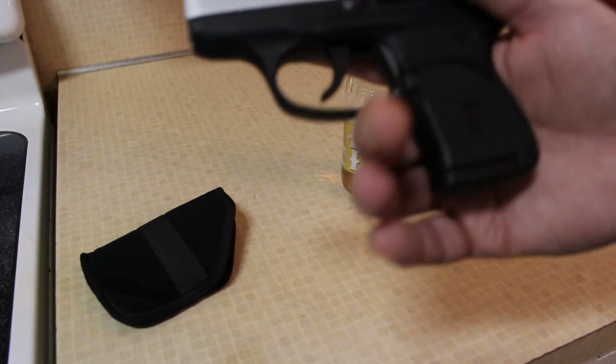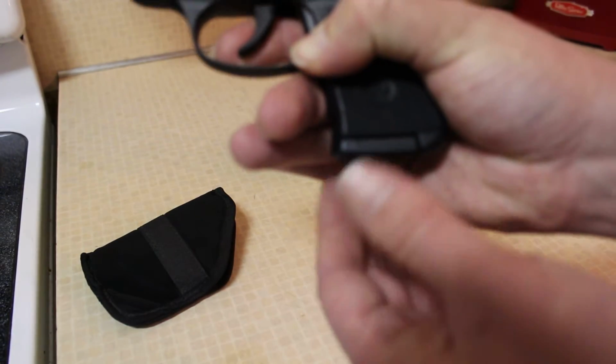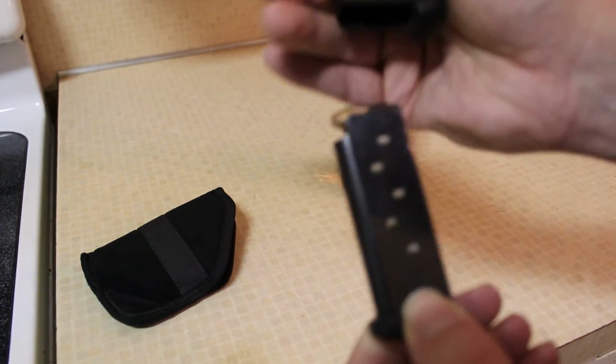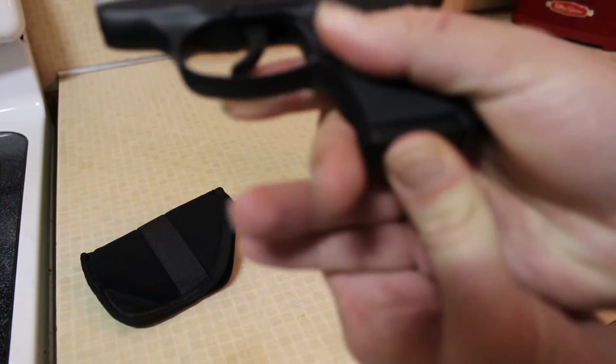It does not come with an extra mag, so you have to buy one separately. But if you need to change mags, again, that's an issue. You stick a new mag and it doesn't go right in. You have to hold this button down and push it pretty hard.